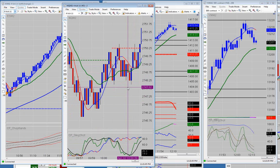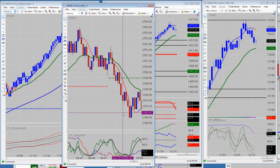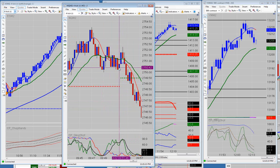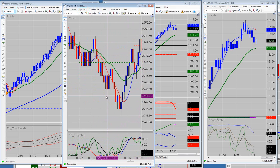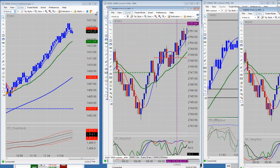And there were a couple more actually before that, right here on the upside. Right here on the downside, that didn't go anywhere. Right here on the downside, that one did move down. Right here, long. And right here, short. Those were the opportunities on the NQ this morning.